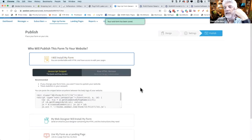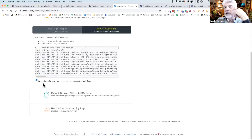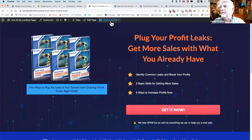Now notice that we have a JavaScript snippet. Don't want that. We want the raw HTML. And it says down here, include beautiful form styles, unchecked to get unformatted. We want to uncheck that. So now we just click in it, copy that whole thing. Okay. Come over to the Profit Planner page here. We're going to go back to Beaver Builder.